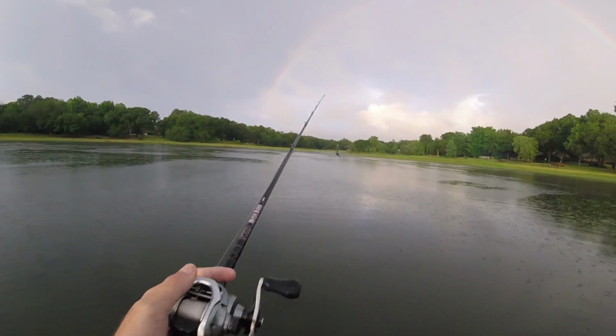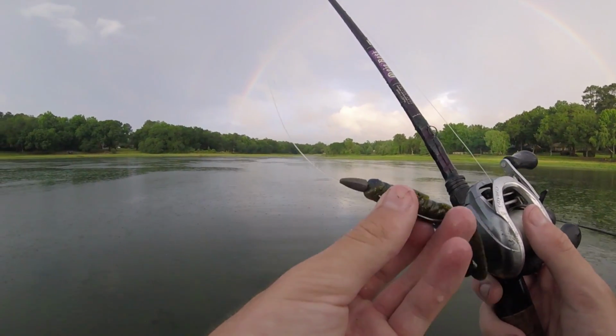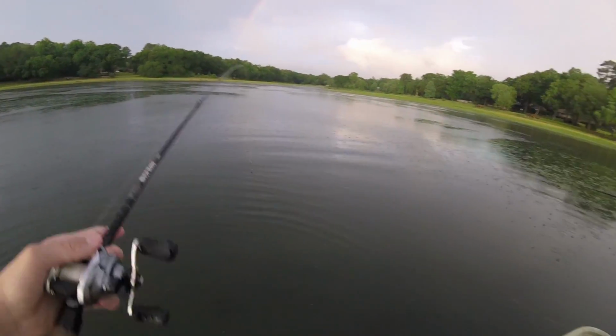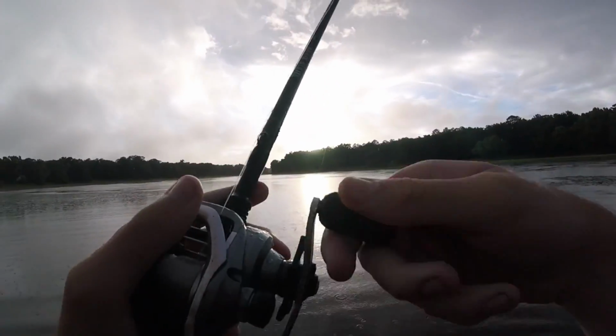So I'm starting out with a Texas Red Craw. And just so you guys can see, we got like a 4-aught wide gap hook with a little lead weight. Not the best combo, but I think it'll work. I think we'll catch one. You can either hop this thing and you can almost swim it with the two tails kicking on there. So we'll respect those kids for coming out here and fishing.